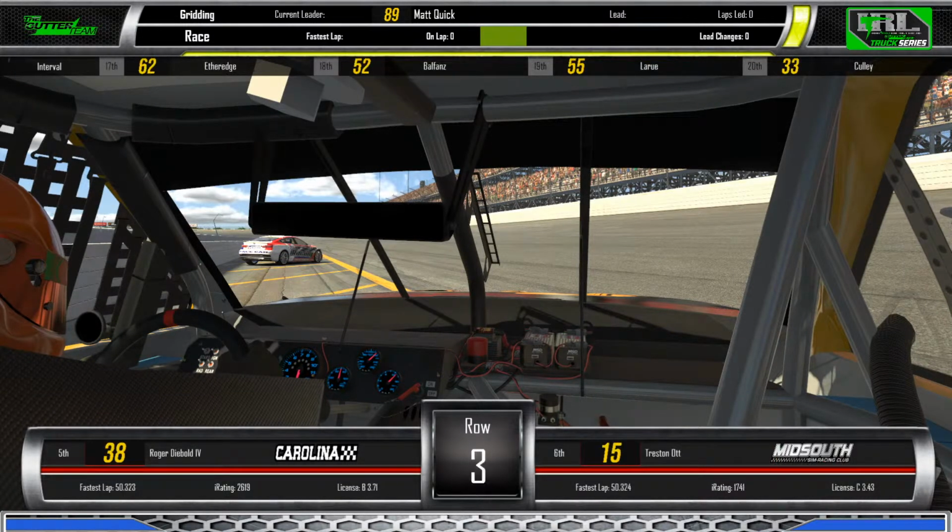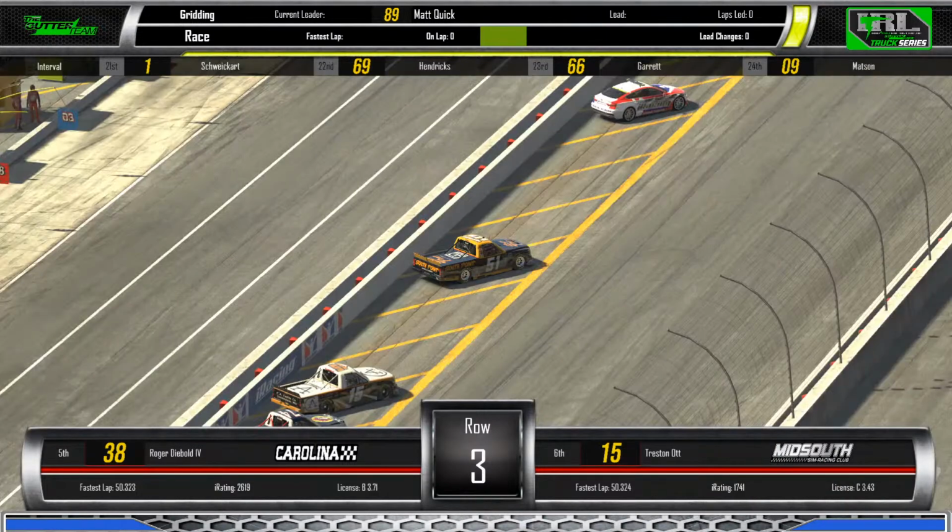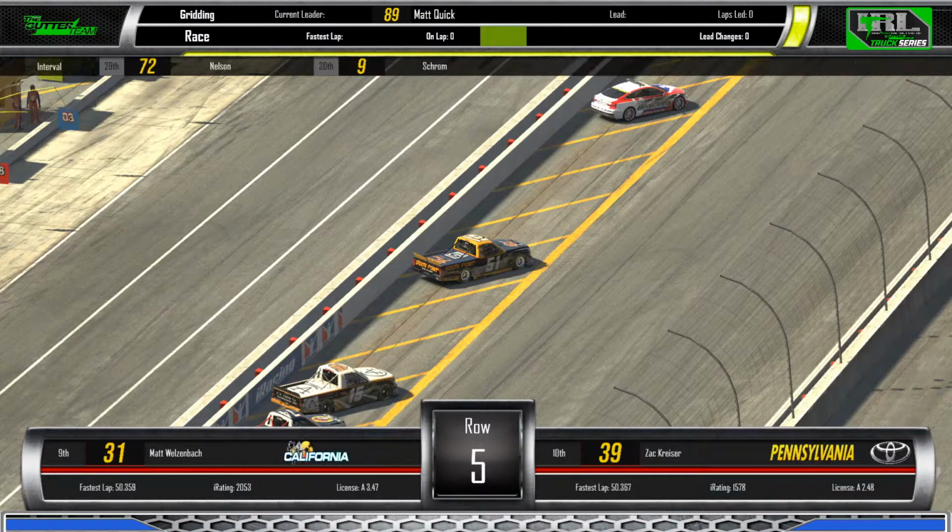Row number 3 to the inside will be the 38 of Roger Debold. To the outside will be the 15 of Tristan On. Row number 4 to the inside is 74 of Brian Workman. To the outside, New Jersey native Dan Half. Row number 5, the 31 of Matt Welsenbach. A welcome back to Mr. Welsenbach. Welcome back to the Iron Thunder Racing League.